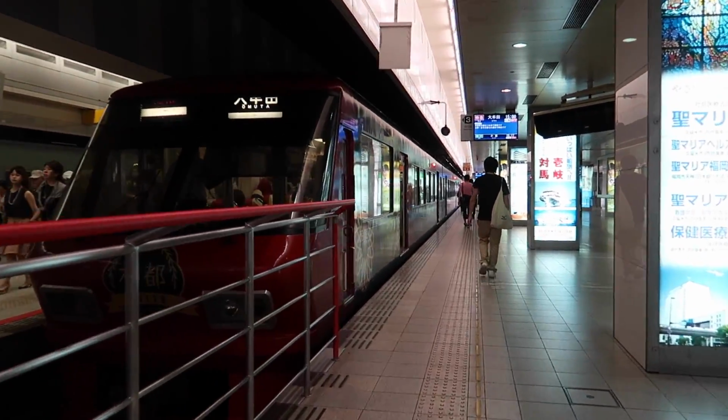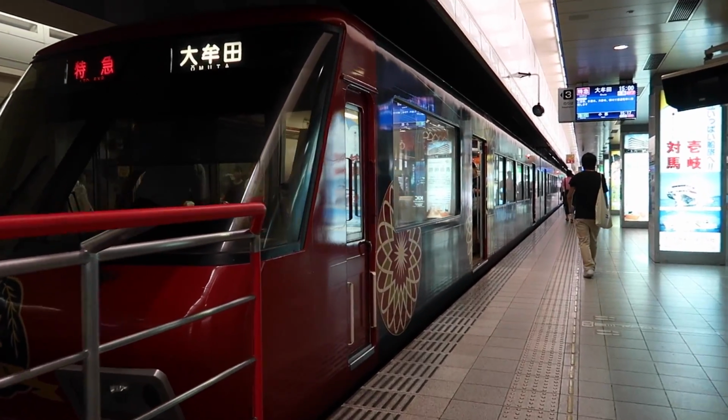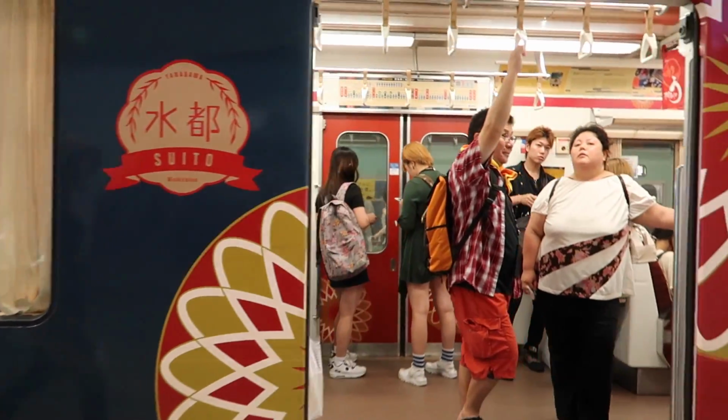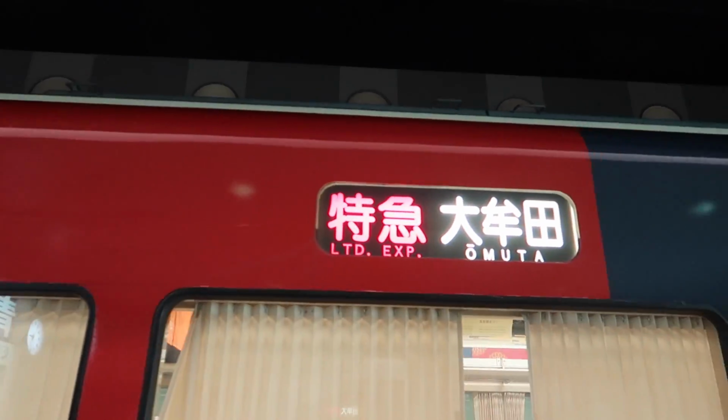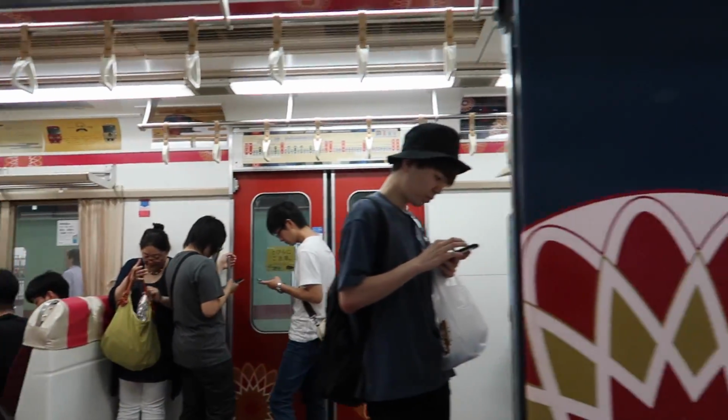Man, look at this train. Looks like a red bullet train. Fukuoka style, baby. Look, they got like stars on here. Limited express to Omuta. That's Omuta, isn't it? Omuta.